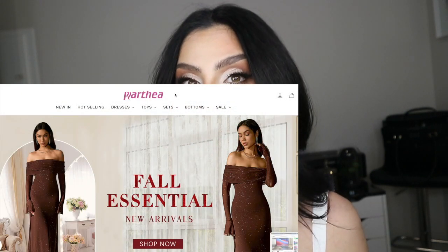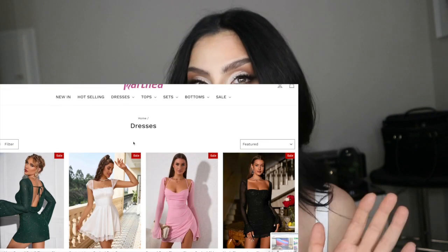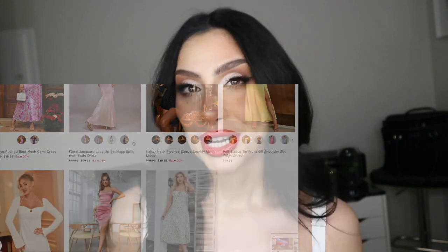Parthea is a fashion website that contacted me and sent me one of their most popular dresses, and I do have to say I'm obsessed with this dress. I can't wait to show you this dress. It is one of the beautiful pieces that I own. My makeup and my hair are kind of inspired by this dress, because it gives me Marilyn Monroe vibes, which I really like, so I went with a Marilyn Monroe slash pinup inspired look to go with the dress.